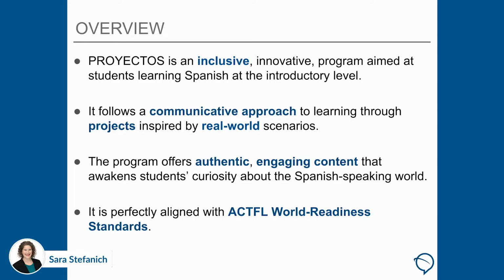Today, as I mentioned, we are going to be talking about Proyectos, which is a program designed for North American college and university students. So you might be thinking, well, why Proyectos? Let me tell you. Proyectos is an inclusive, innovative program. It follows a communicative approach to project-based learning, and the projects that these students engage in are inspired by and designed to emulate those real-world scenarios.